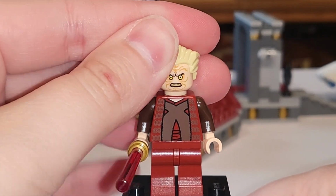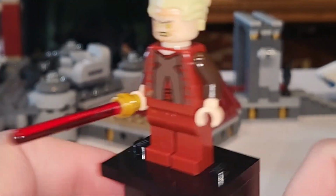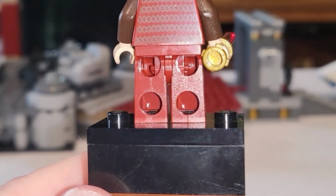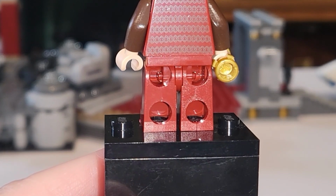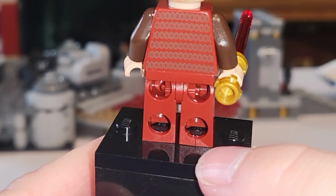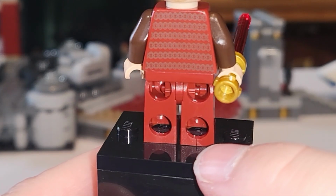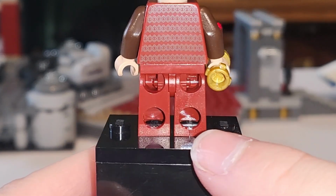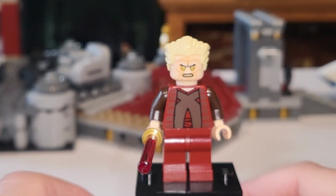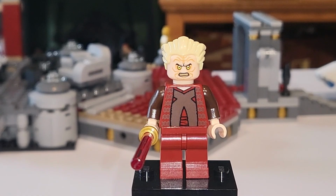And I will share this with you guys because this is just the reality of my life. As I was placing him, I kid you not, as I was placing him on my stand to review, I cracked his heel. So that's really unfortunate. I heard it crack. So that makes me sad, but it is what it is. I'm not crazy up in arms about that kind of thing. I do like to keep my minifigures nice when I can, but sometimes it just happens. I'm not going to sell them. It doesn't really matter. It's tiny.